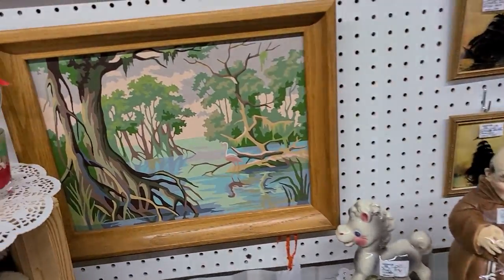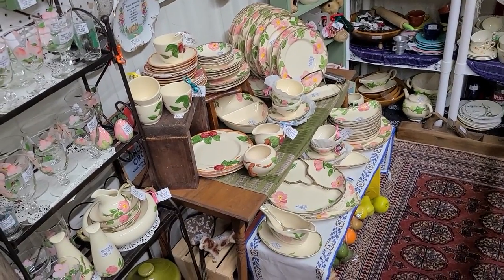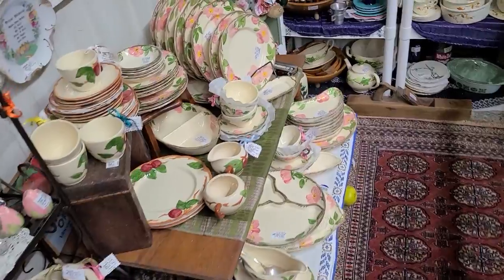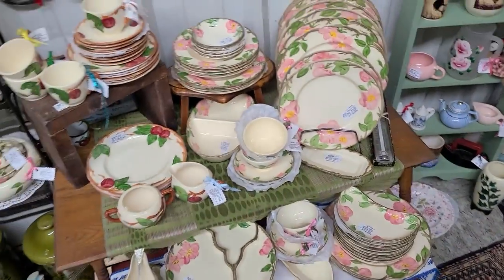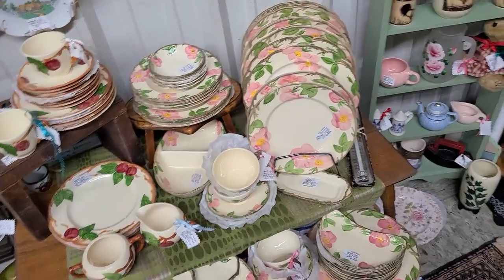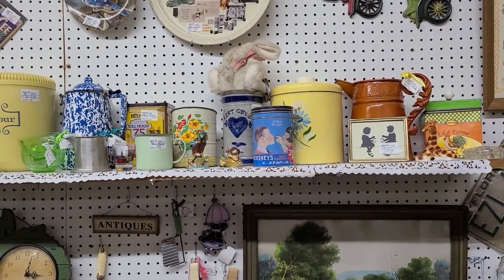That's a flamingo paint by number. $40. Look at all the Franciscan Desert Rose right here. And Apple. Just mixed right in. You know, Jackie Kennedy popularized this pattern. It said that she used it. Can't imagine. Like, did she really, though, in the White House? Or was somebody else cooking her stuff and making her stuff?